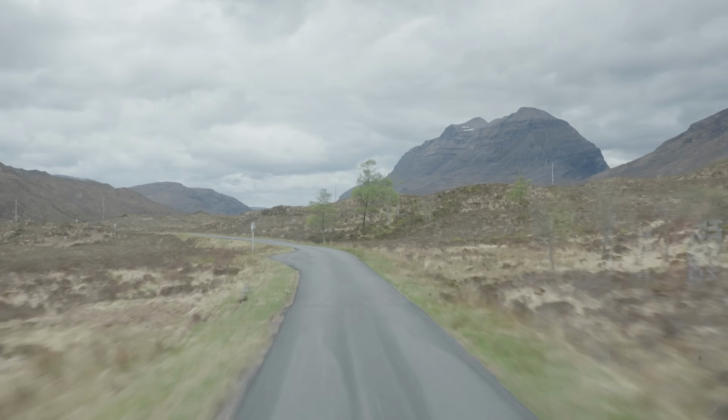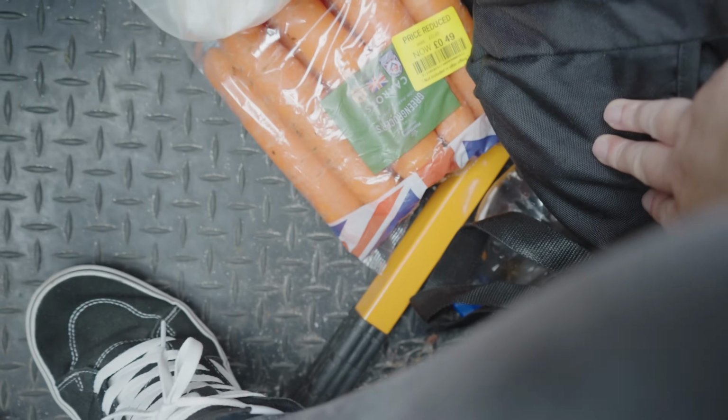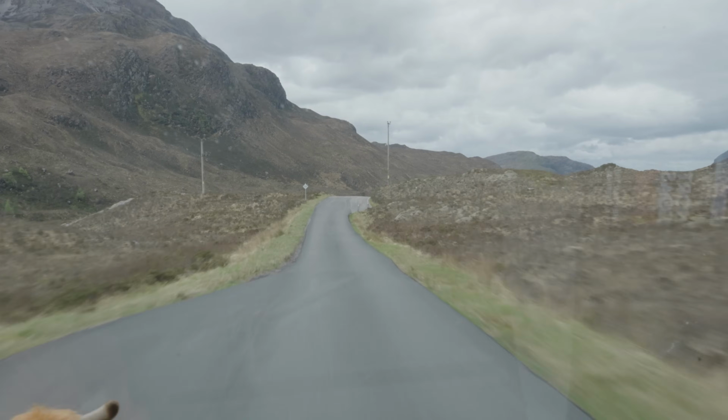So we're now on a very scenic road and we're on the way to Torridon to find Callum the deer. Got my bag of carrots ready down here by my feet. So let's hope that he wants to come out and be fed.